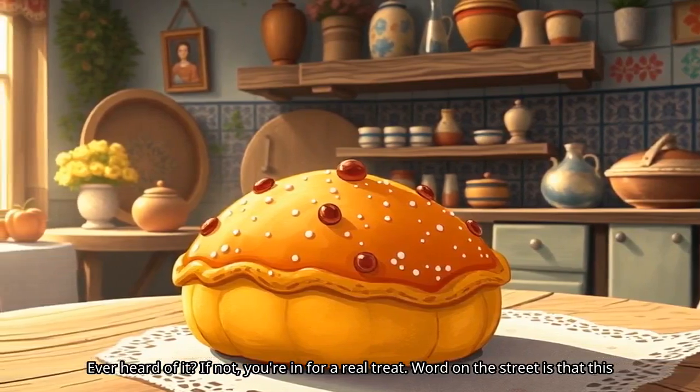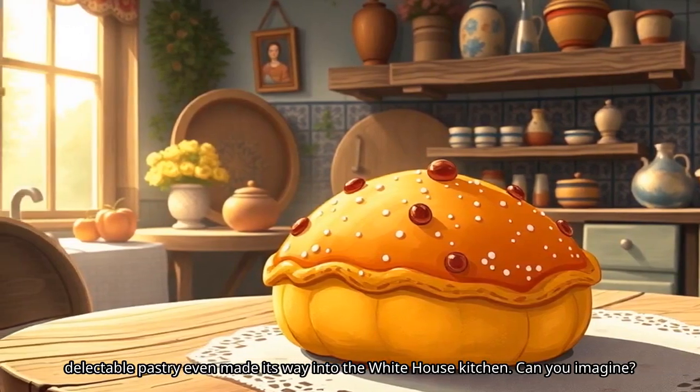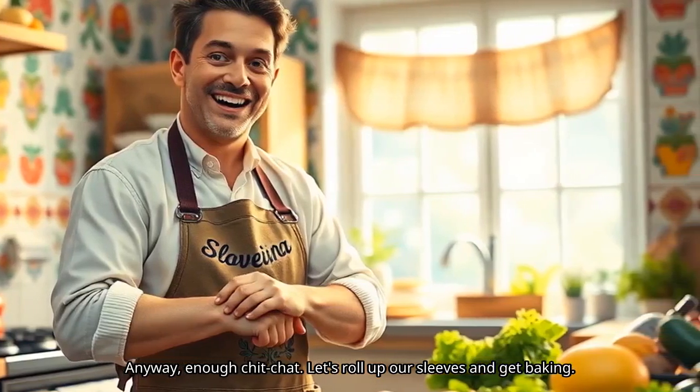Word on the street is that this delectable pastry even made its way into the White House kitchen. Can you imagine? Anyway, enough chit-chat. Let's roll up our sleeves and get baking.